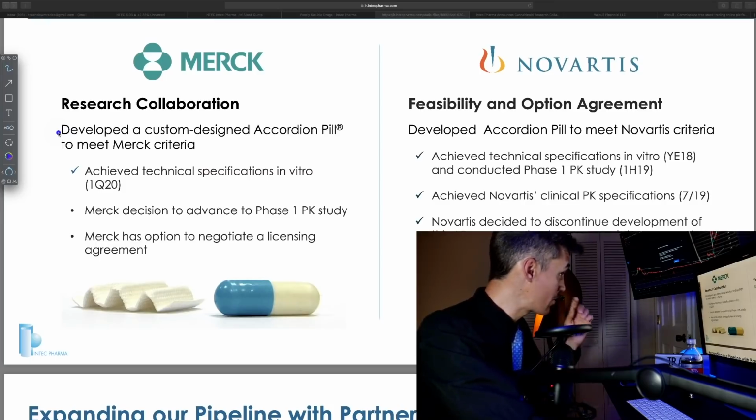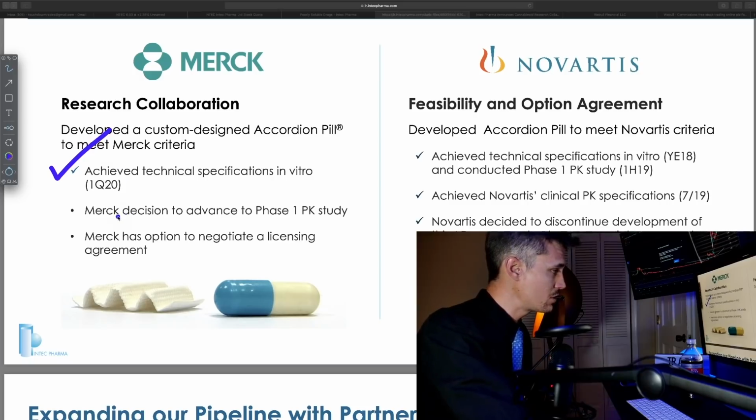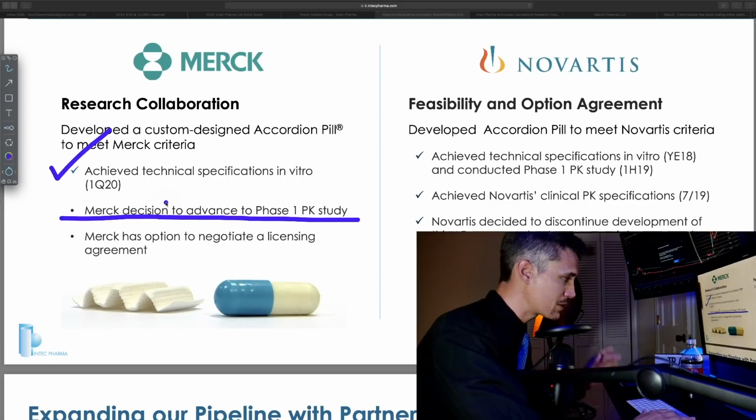Here's some information on the Merck research collaboration. So it achieved what it was supposed to do, and Merck decided to advance to a phase 1 study. That is absolutely massive news.